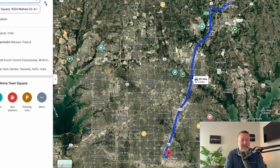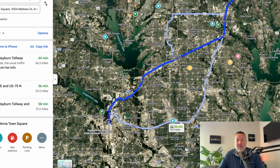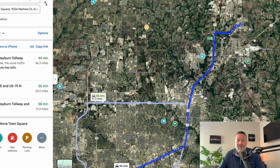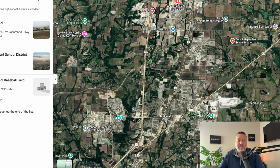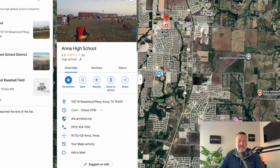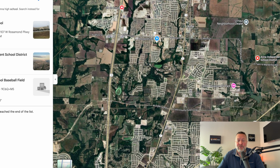Let's say DFW Airport. How long does it take to get to the DFW Airport? 56 minutes. Now I live in Rockwall, and it takes about 56 minutes to get to the airport as well. So it's a little bit further out, and you're going to have all your schools right in here. So if you go to Anna High School, Anna Town Square is right here. High school's right here. Super easy, and that's a great high school, by the way. Then you've got all the schools just around you.